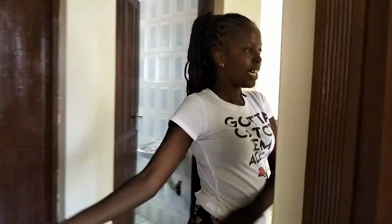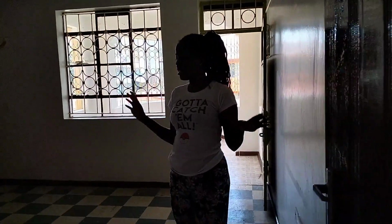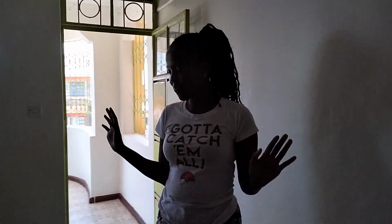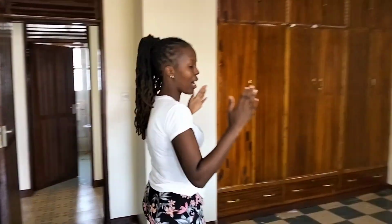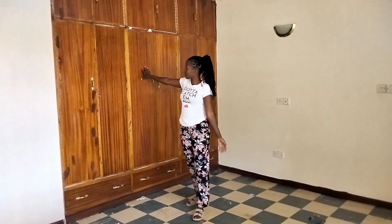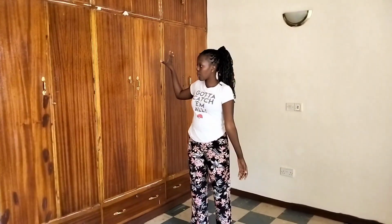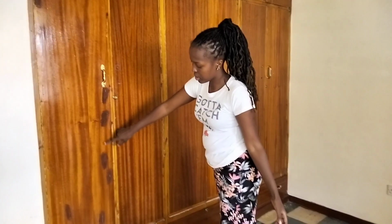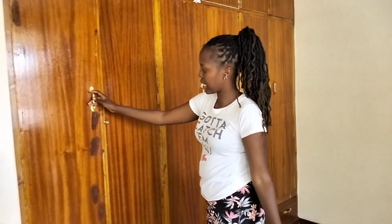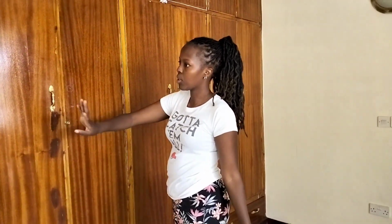And then, ta-da! We have the last room of this house. It's the master bedroom. And it's huge, guys. Finally, I'm going to have my bed somewhere in the middle, which I love. And also the wardrobe space is enough. Trust you me, this one is enough. I cannot complain. The guys were almost painting it the other color that I don't like, so I asked them to stop. I don't know how we're going to correct that, but we're going to consult.